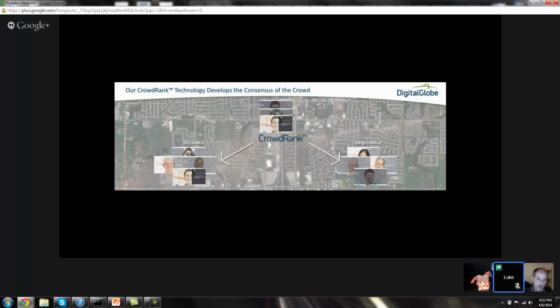And then, conversely, who are the ones who are unreliable, who maybe have never seen a satellite image before, don't really know what they're doing, or maybe even are deliberately trying to spam us. So using CrowdRank, we can take inputs from thousands or even millions of people looking at billions or trillions of pixels and figure out where the most important locations are.